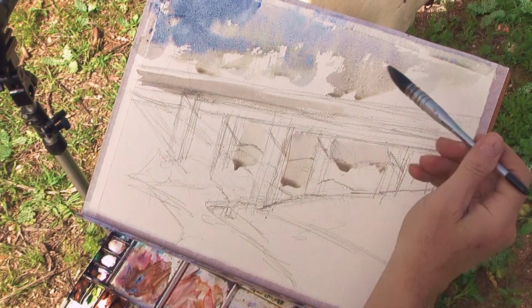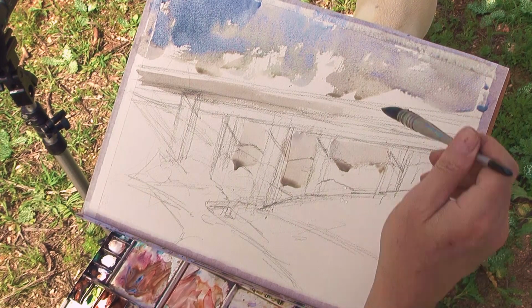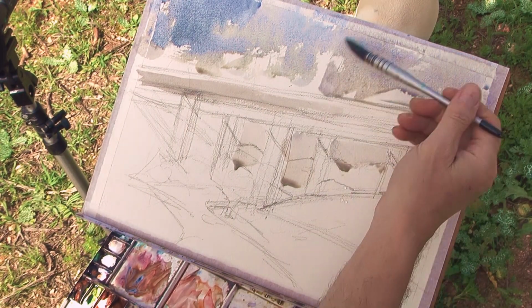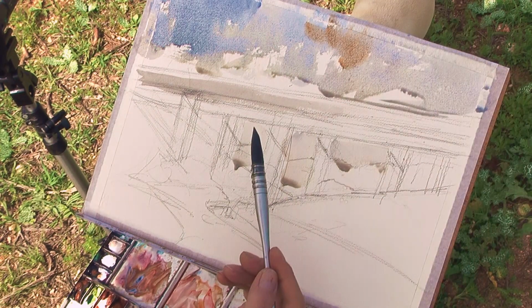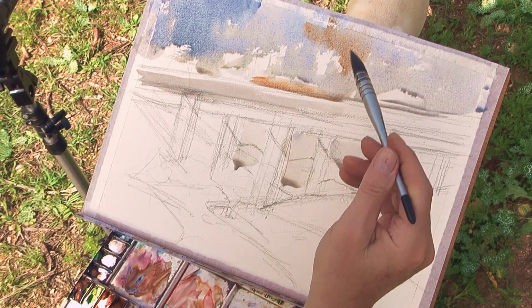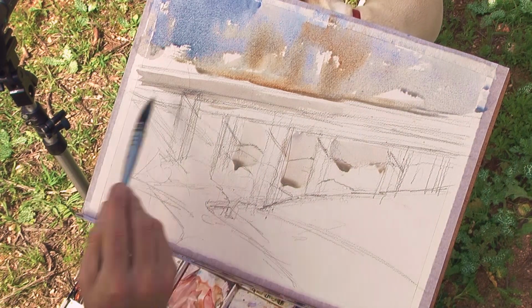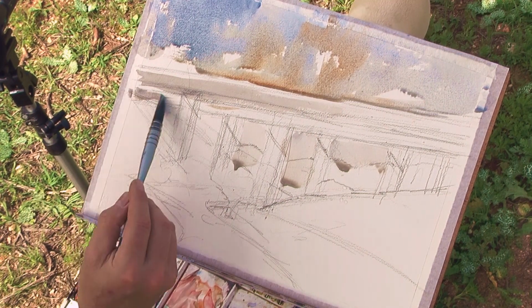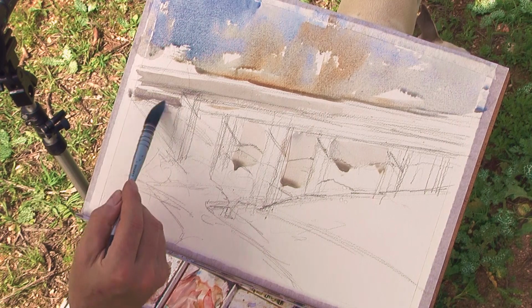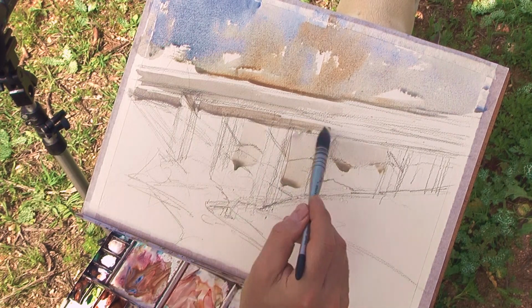You know, every painting is some kind of a journey. You start somehow and you want to make it interesting for you to paint and interesting for the person who's looking at your painting. If you hear some noise in the background, it's the heavy trucks passing by over the bridge.